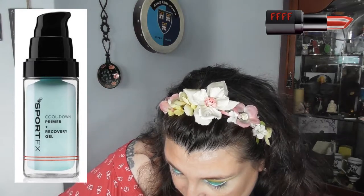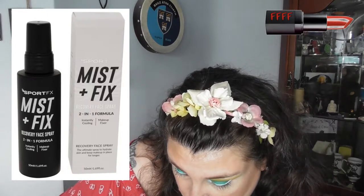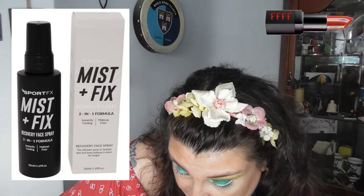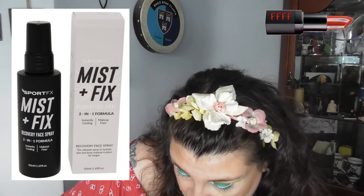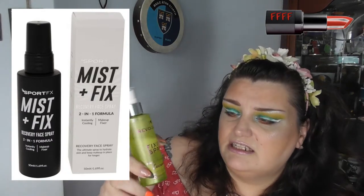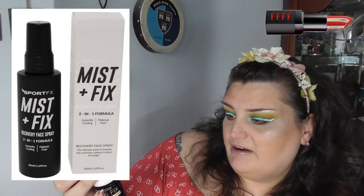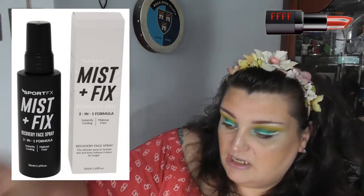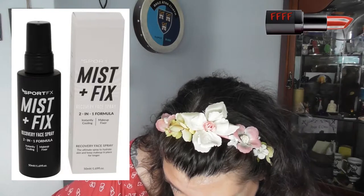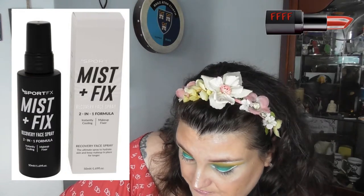That sounds jolly interesting. And they've also got a Mist and Fix recovery face spray for £8. Instant cooling, makeup fixer, hydrates skin, reduces redness of skin thanks to anti-inflammatories, fixes your makeup in. It's 50ml size, this is 100ml, so it's going to be probably the size of, where's my Barry M one? There it goes. Is this it? Yeah, that's 50ml, so that's not bad. Vegan friendly, natural ingredients, dermatologically tested, cruelty free. Might give that a go actually.